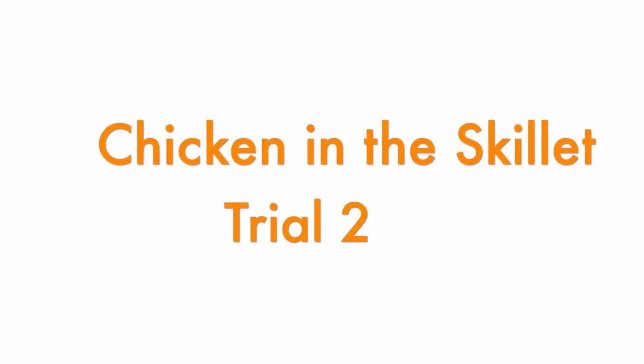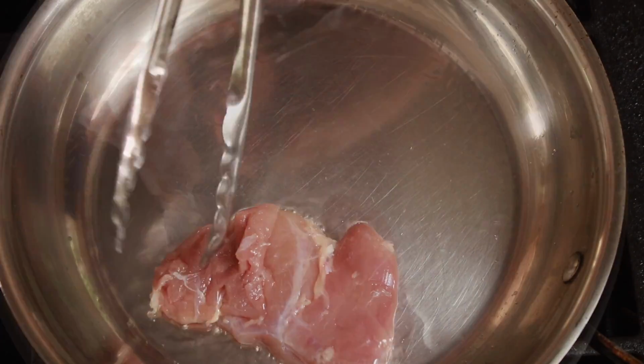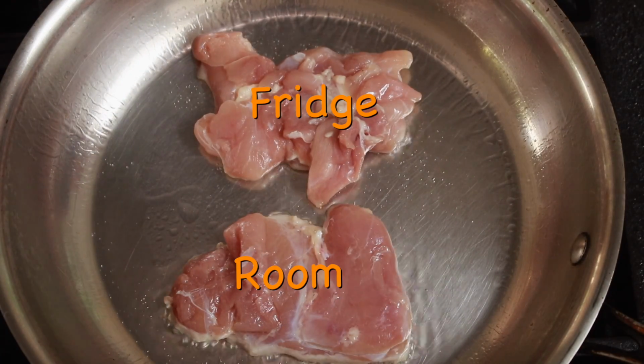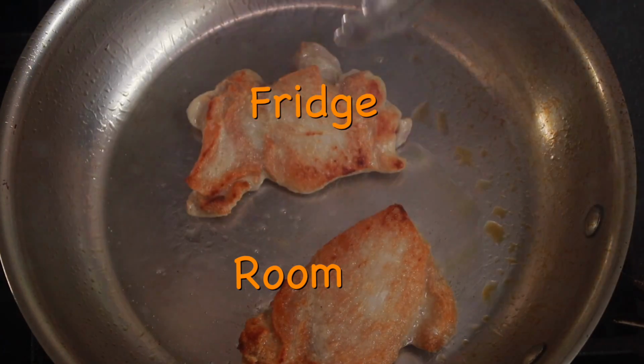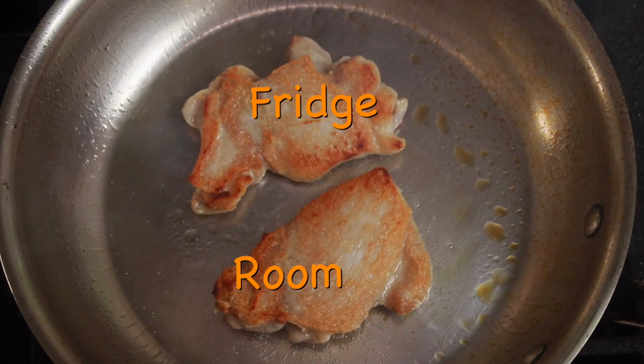So I did another trial, swapping the location of the pieces. Here is what the browning looked like for the second trial. So yes, the same seems to apply to cooking in a skillet. I can't say that any of this surprised me, but here is something that did.